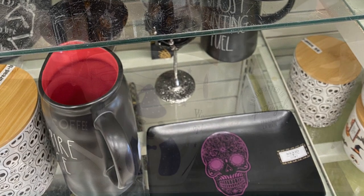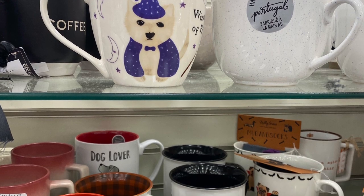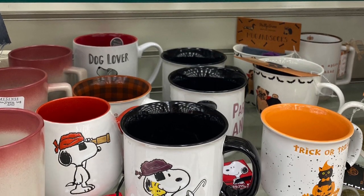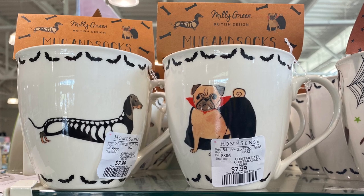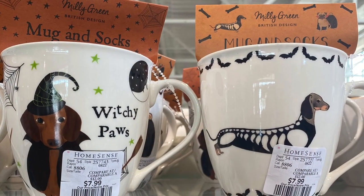And here's a close-up of some of the Halloween mugs. So these ones came with a mug and a pair of socks, and they also had sets that came with a mug and a coaster. So, oh, and more Snoopy. There was lots of Snoopy mugs, adorable. So these ones were $7.99. There's the pug and the dachshund. Super cute, witchy paws.